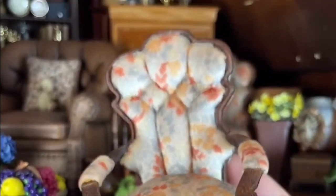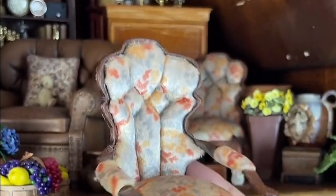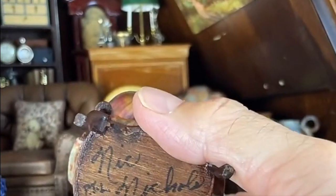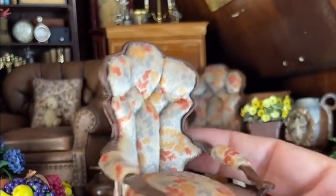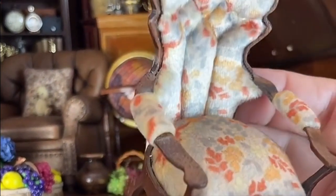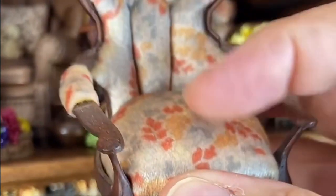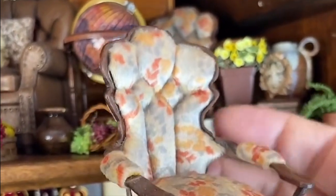I just love the old timiness of it and the tufts. Look at the tufts. Look at the fabric and the color. This is an old piece. Is it an old piece? Yeah, 1979. Nick Nichols. Look how beautiful. Look at the woodwork. This is all hand carved, you guys. The fabric is great. It feels exactly the way it looks. It's plush. It has texture. This one I bought at a show a couple of years ago. I forget which show, which dealer.